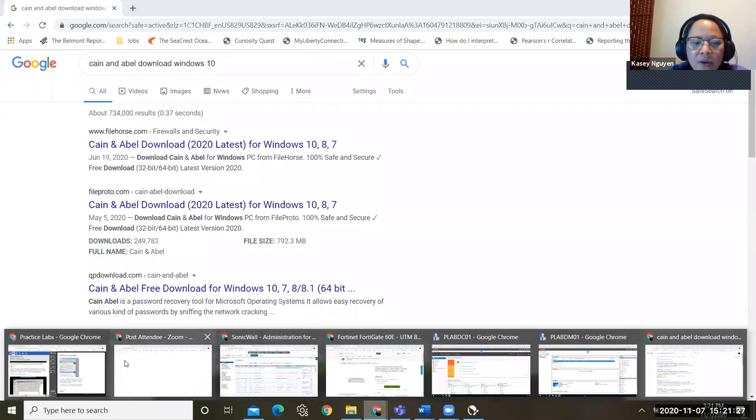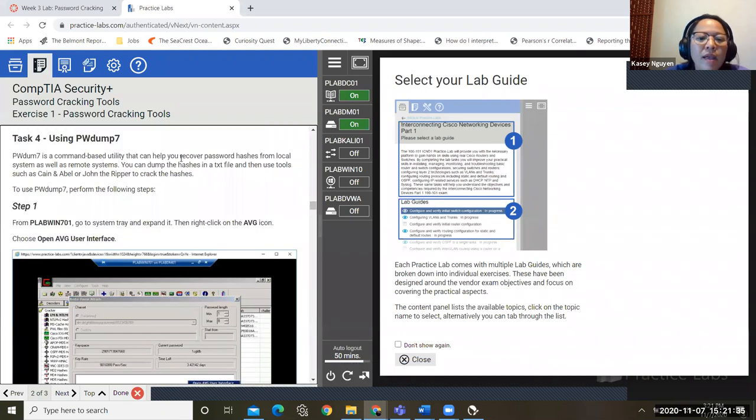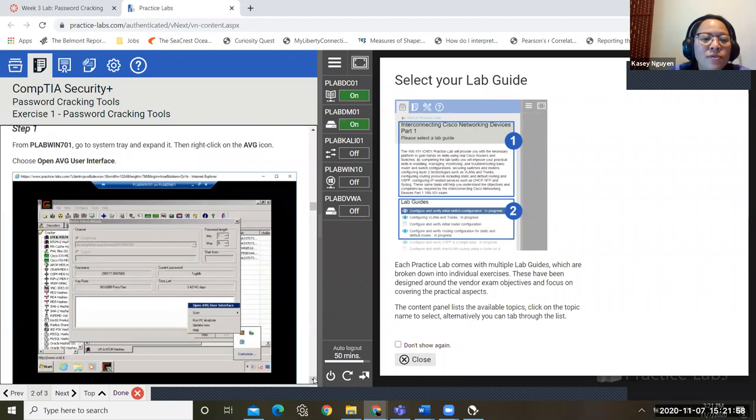Okay, so the first portion of this is going to be for Cain, and then next, you're going to use Dump 7. That's going to allow you to recover the hashes from the system or even a remote system, a system that's connecting to yours. Okay. So it walks you through the steps on how to use AVG.